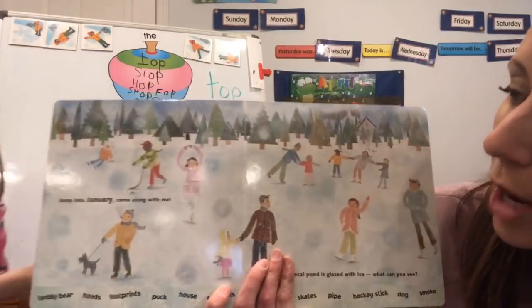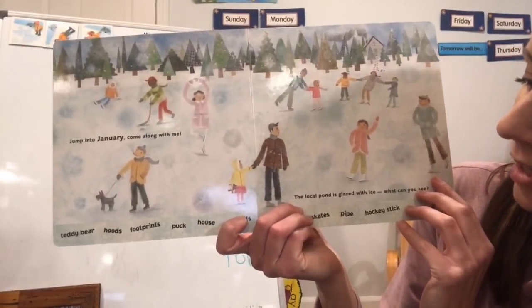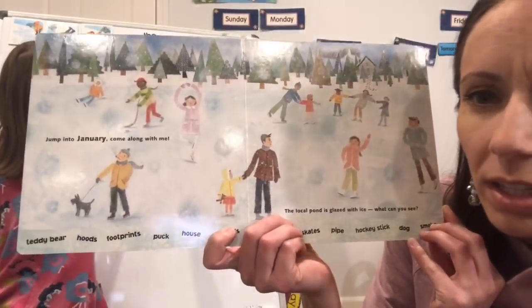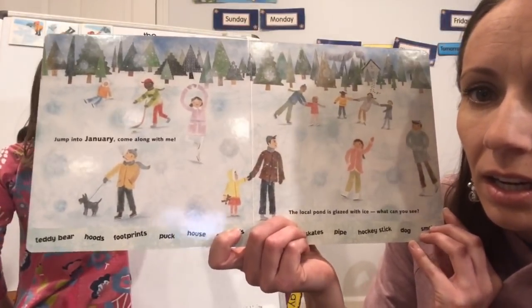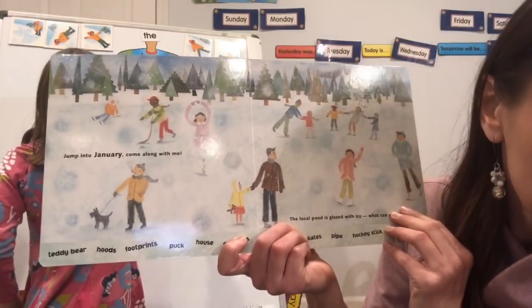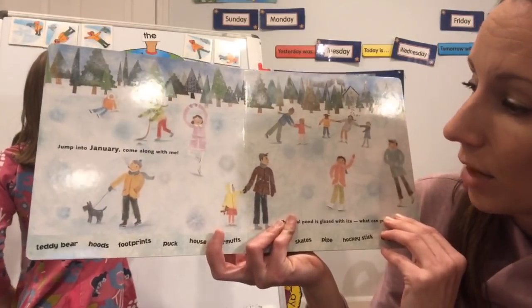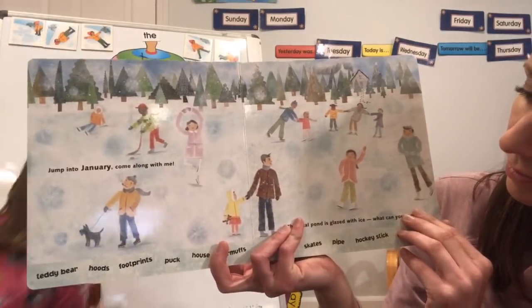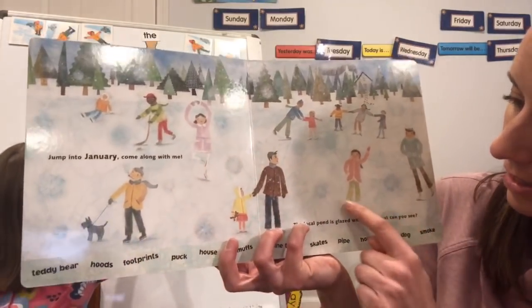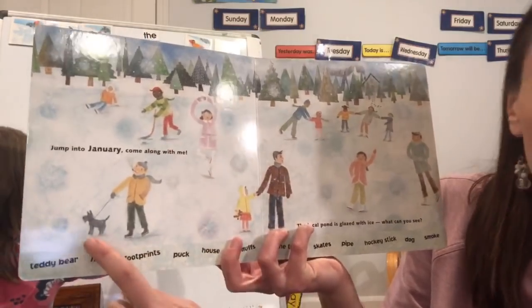Jump into January. Come along with me. The local pond is glazed with ice. What can you see? What can you see? Wait, Mommy, remember when at the lake house the water was frozen? Yeah, you've been on frozen ice before. I can see... What can you see, Kinsey? People. You see people. Can you see skates? Skates, and I see a dog. I see a hockey stick and a puck, and you see a dog.